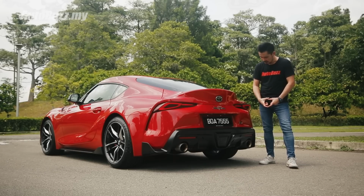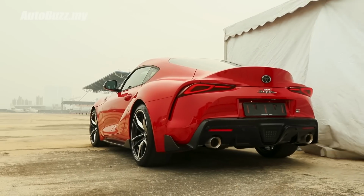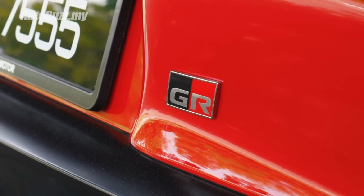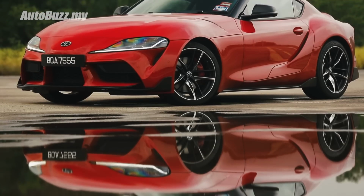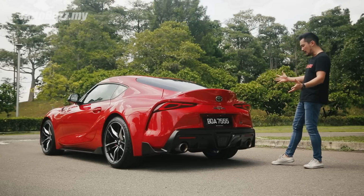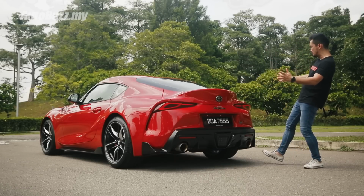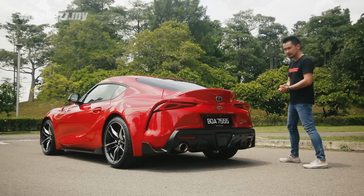Don't you think so? Oh, by the way, this car is actually Toyota's first global GR model, hence the badge right here. GR stands for Gazoo Racing, which is Toyota's performance division, just like AMG for Mercedes-Benz and M for you know who. So the best angle to actually admire this car is from right about where you are. Nice, isn't it?